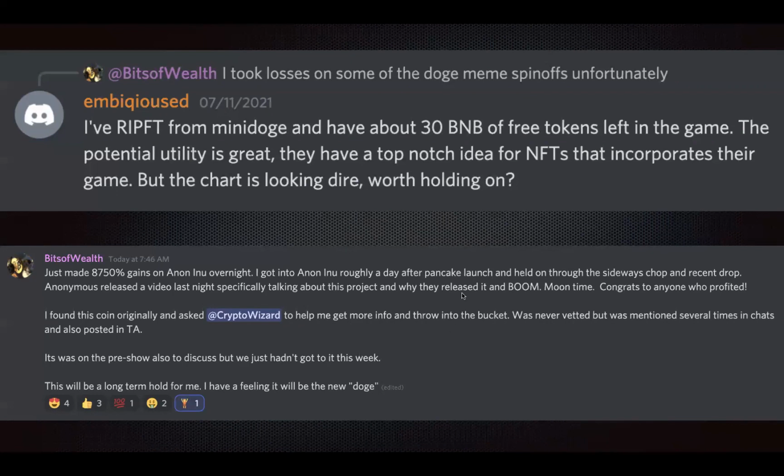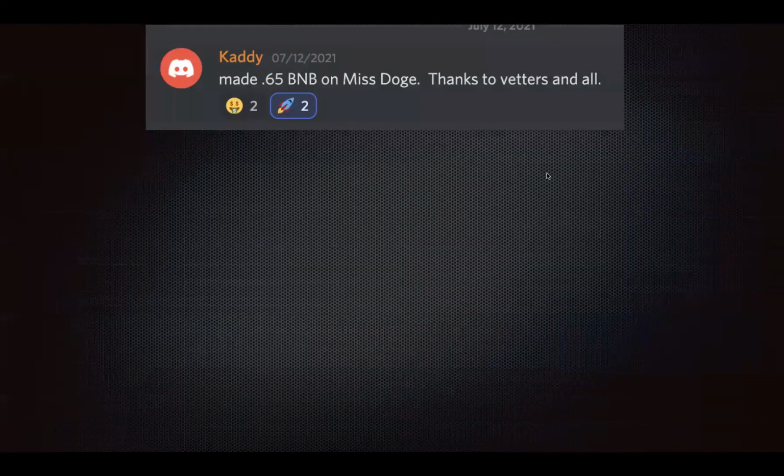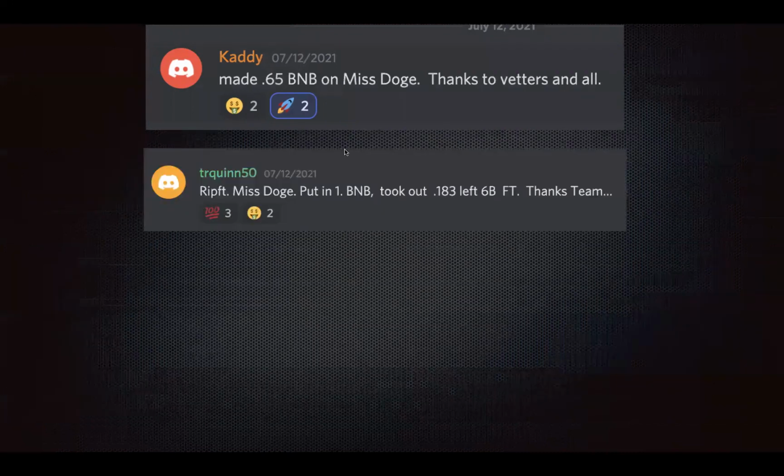And I guess my point here is, even in the cases in between that we don't know, a lot of them are going to spring up too, in between the big ones that we can predict with high probability. Caddy posts made 0.65 BNB on Miss Doge. Thanks for the vetters and all. Here, I'm not able to say people's screen names really fast.